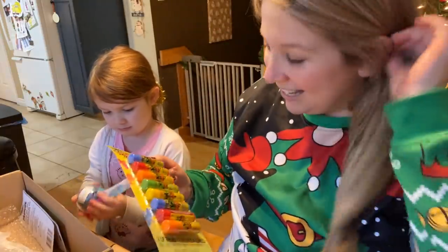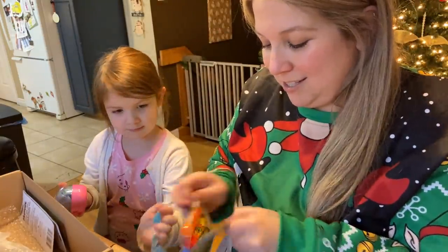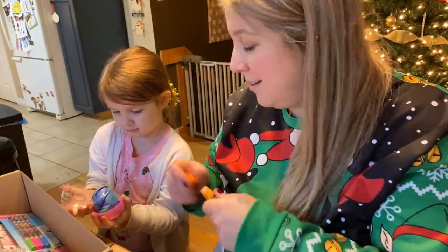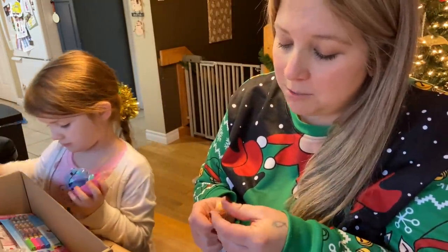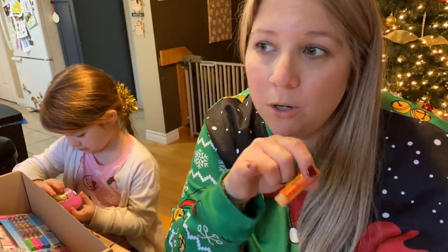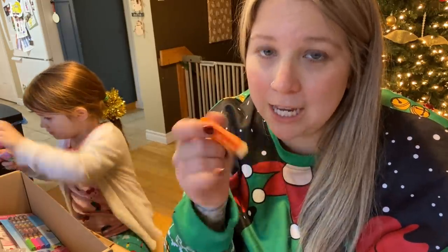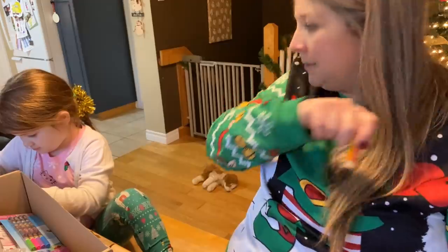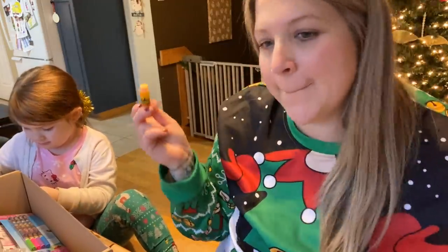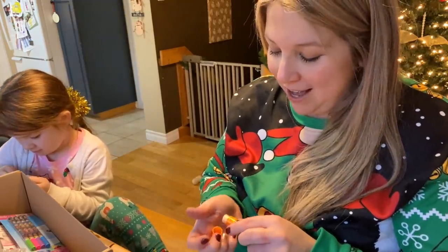Oh, and these, I have to open it just to see what the orange smells like, because orange is one of my very favorites. Oh, yes. Let me tell you something. When I was pregnant, all three times, my go-to was either Orange Crush or Orange Powerade or Orange Gatorade. I love orange. And orange popsicles, my favorite. Also fuzzy peach popsicles. This is nice. So fun.